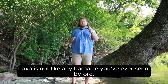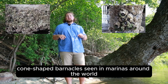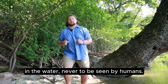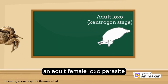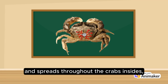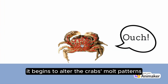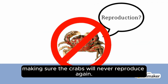Loxo is not like any barnacle you've ever seen before. Unlike the hard, cone-shaped barnacles seen in marinas around the world, Loxo lives most of its life as a microscopic organism in the water, never to be seen by humans. To start the infection process, an adult female Loxo parasite will inject her chosen host with a mass of cells. This mass then grows and spreads throughout the crab's insides using a system of root-like threads, weaving its way around the crab's nervous system. As Loxo becomes more entwined, it begins to alter the crab's molt patterns and castrates them, making sure the crabs will never reproduce again.